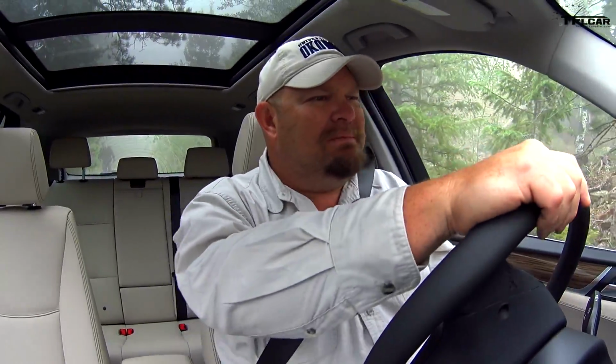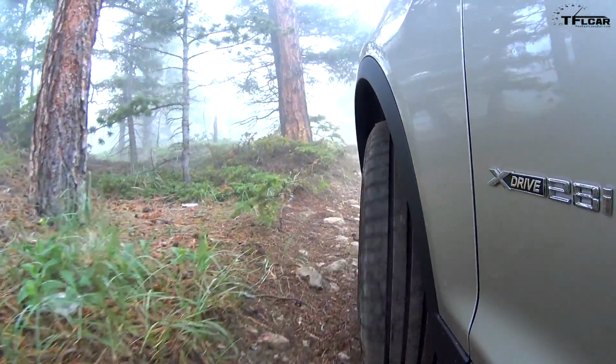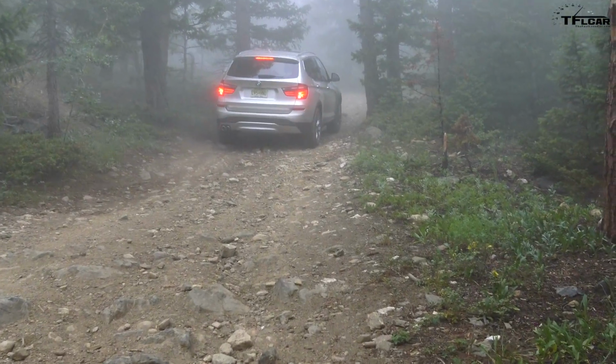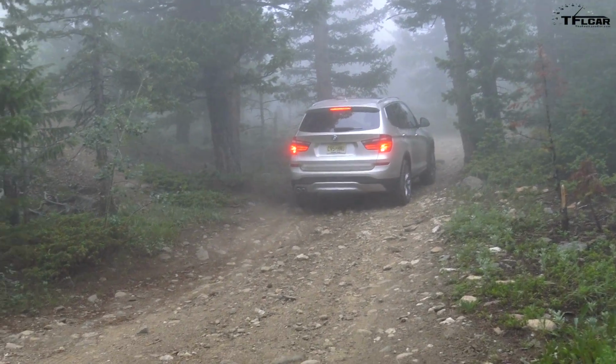It's a funny thing because I know a lot of you out there are saying, it's a BMW, they don't do anything off-road. Well, they've actually been doing really well in the Dakar, the toughest off-road race in the world. So yeah, BMW actually does have a pretty good resume when it comes to cars in Dakar. So this sort of, kind of, maybe has a little bit of a pedigree.